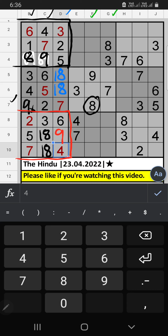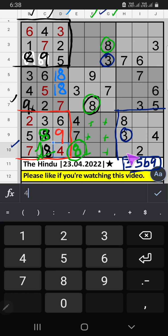Column F, column G, we have 8. So 8 can't come in these cells. Then 8 is confirmed here. Since 8 is here, so 8 can't come in this cell, 8 is confirmed here. Then 1 is here. 10th row, 4 numbers are remaining, 3, 5, 6, 9. 9th grid. And column G, we have 3. So 3 can't come in these cells. Then 3 is confirmed here.